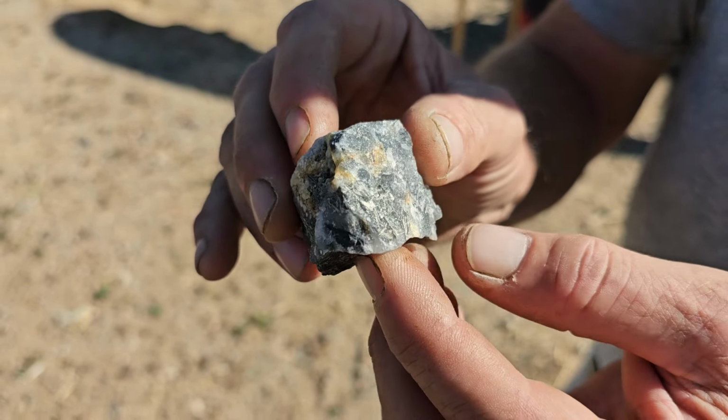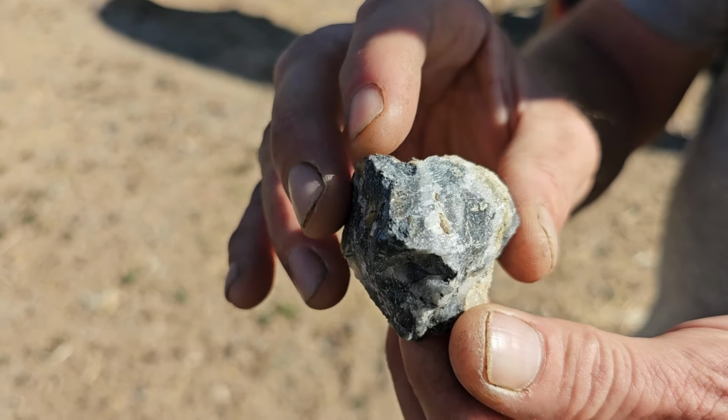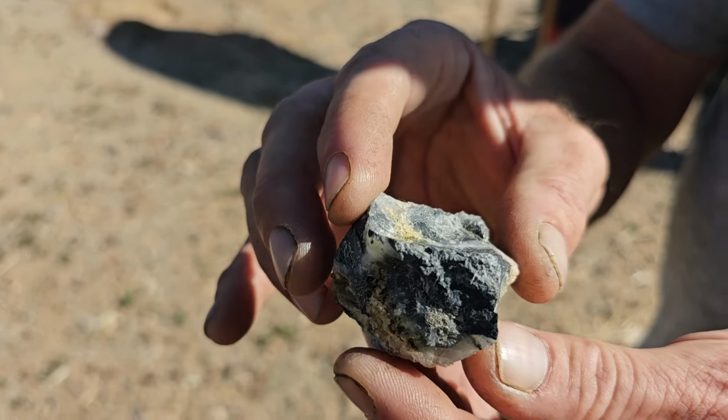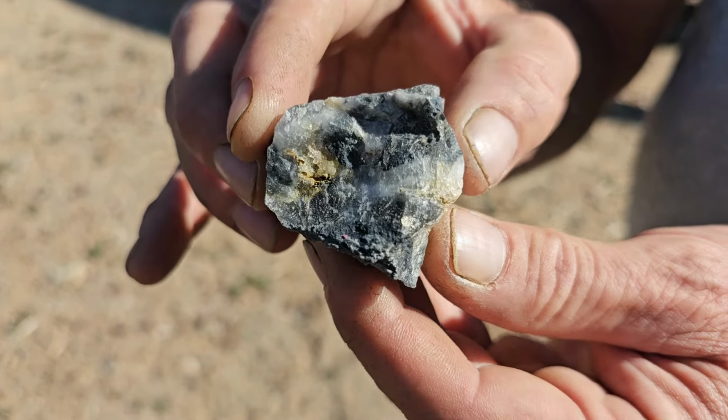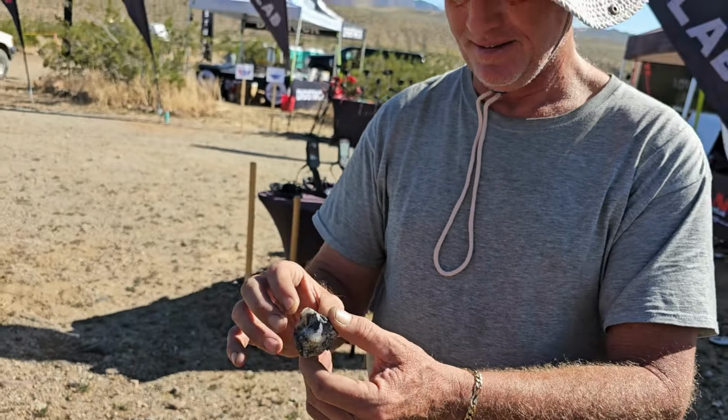Incredible. And the closer you look at this thing, the more mesmerizing it is. You can see silver just shot all through it. I mean, you can see that. Yeah, look at that. Oh, it's incredible. Yeah. Hopefully you can see that on the camera. But then, let's show them what else you got over here, what you brought.